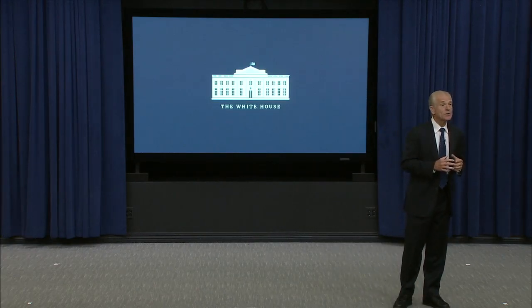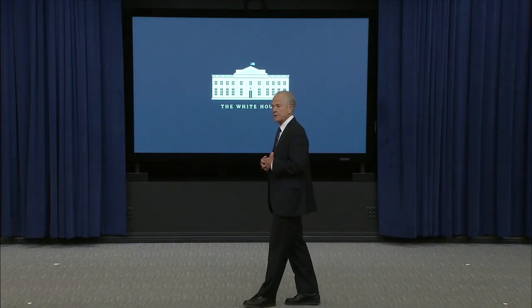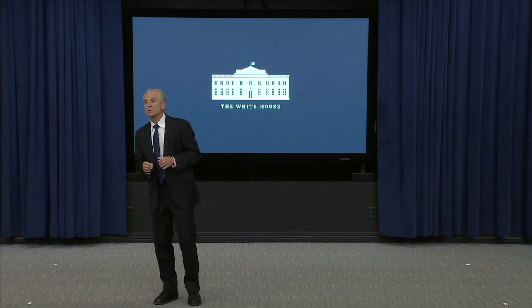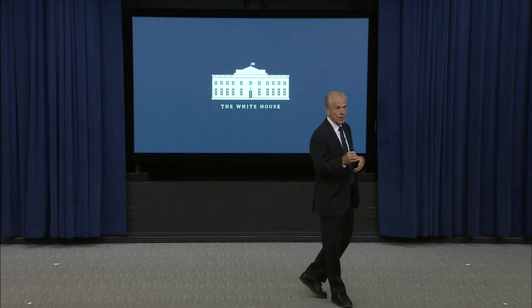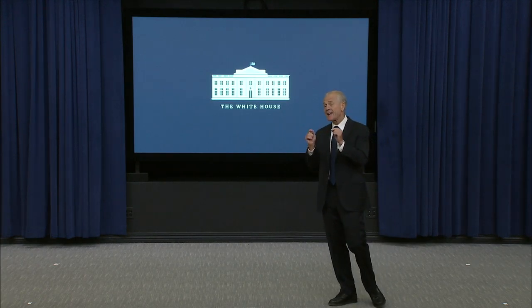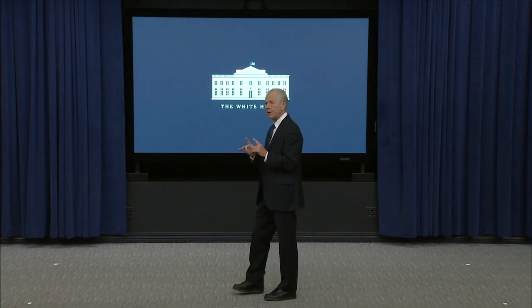If we've learned anything from the China virus pandemic, it is that the United States is critically dependent on foreign countries, particularly communist China, for our essential medicines, as well as for medical supplies such as masks and medical equipment like ventilators. President Trump's executive order of August 6, 2020 acts to bring this production back onshore. It requires government agencies like the Department of Defense, the Department of Veterans Affairs, and the Department of Health and Human Services to buy American when it comes to our essential medicines and the medical countermeasures we need to fight crises like the China virus pandemic.